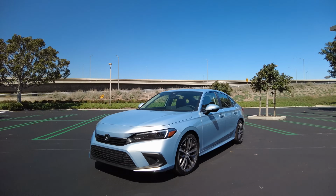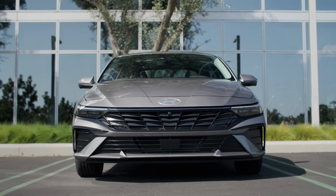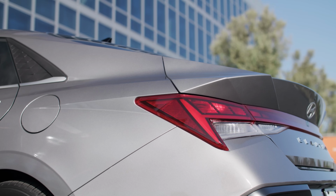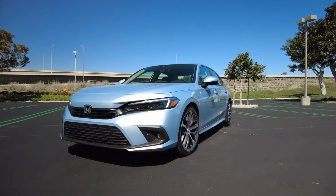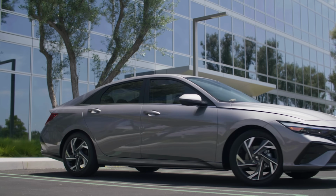In this Hyundai versus Honda battle of remarkably similar compact sedans, there's kind of no wrong answer. The Honda Civic is a household name and is available as a practical hatchback, while the Hyundai Elantra has a lower starting price, touts a class-leading warranty, and is available in a terrifically efficient hybrid. Does that mean this is a wash? Who knows? But your priorities will lead you to the right answer.